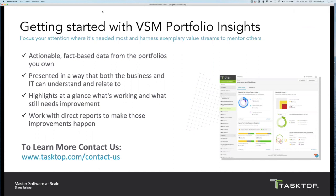We do have one more question that just came in. It says, does portfolio insights also cover some features around investment governance, different guardrails for different product value streams, etc.?